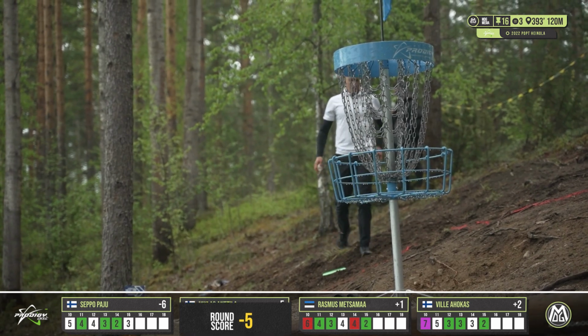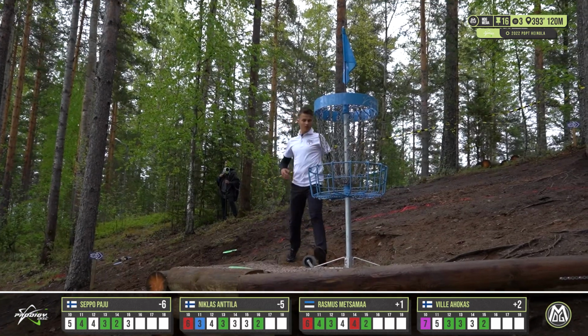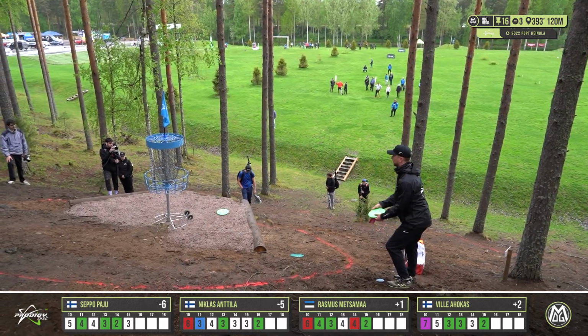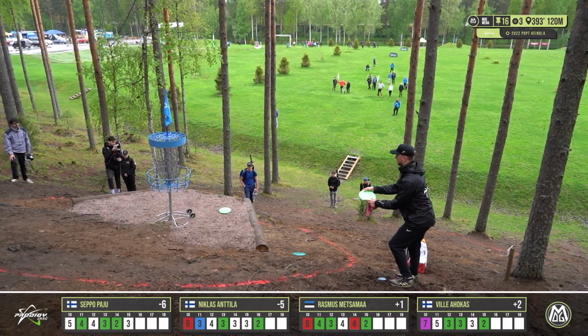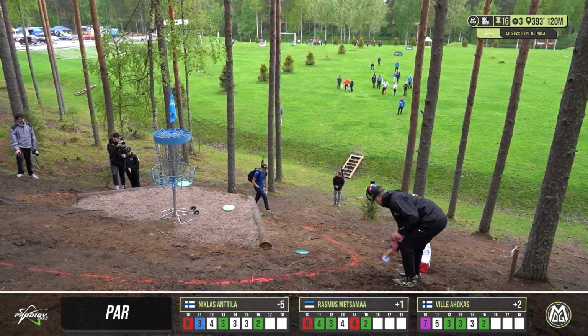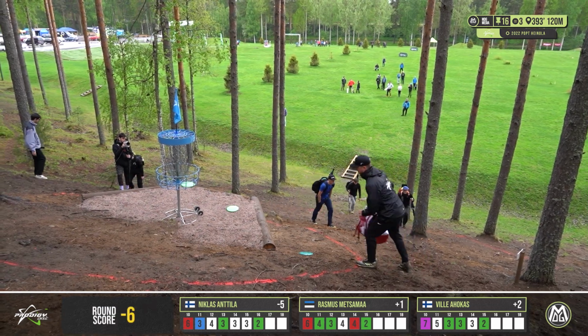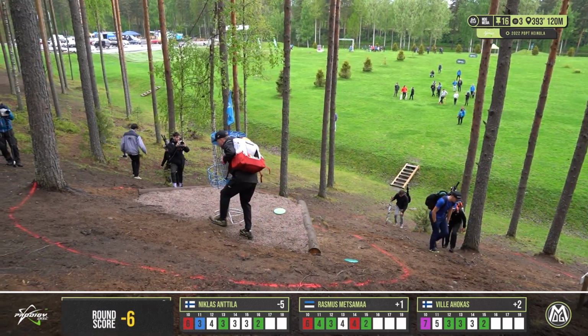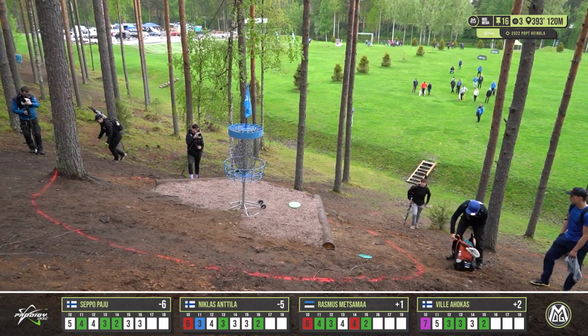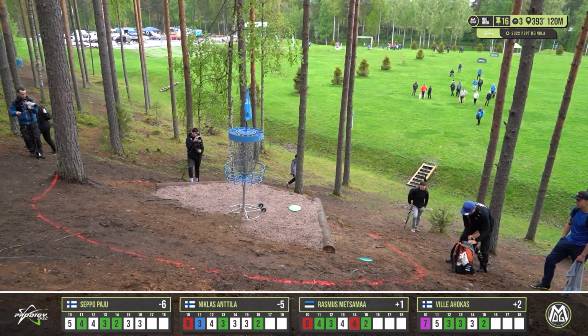Now that was just a classic spin putt. Nothing but in the chains. There was 5 under going for the day. He's got to be in the running. Of course, we saw some 5 unders just for the front 9, but you are correct. And we have Seppo at 6 down as well. We do. And we still got bogey-free. 2 to go.